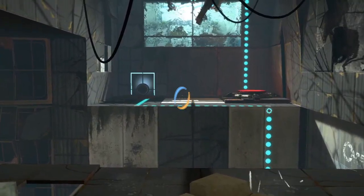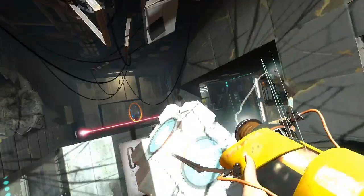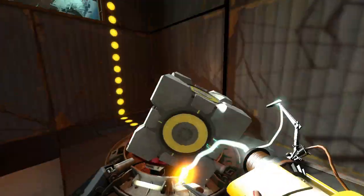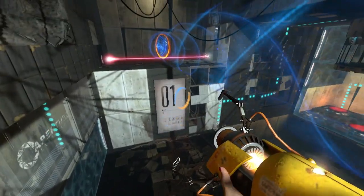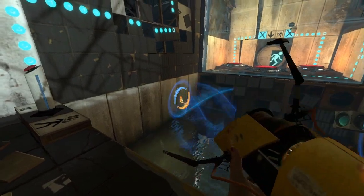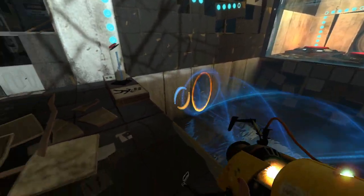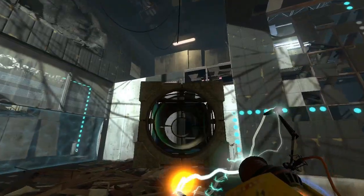I really wish there was a portable wall over there. It really doesn't make sense to not have a portable wall over there. But okay then. Let's put that there. So now we have the funnel, if we use the orange portal. So let's grab that and move it along this way. Slowly, but surely. Let's grab that. Yank. Okay.